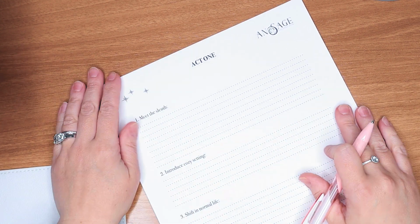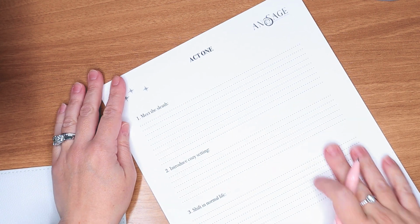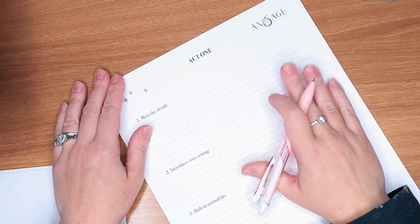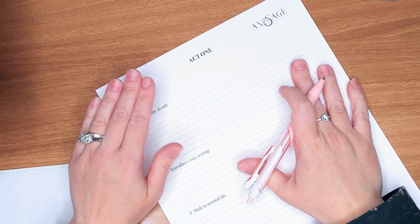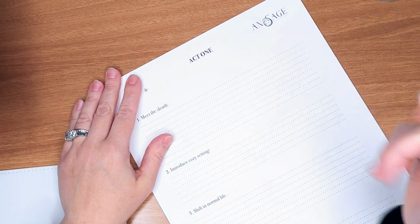So the way I would normally sit down, and there's enough space here for you to write your little heart out, but usually I just do point form and I go very quickly. So we're going to fill this out as though we're working on the first book in the Orchard Hollow series for me, and that's A Grave Roast.